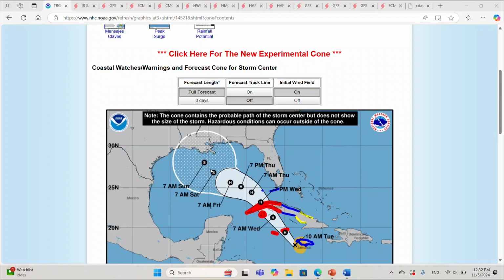On the current trajectory, it looks like it's headed towards Louisiana. But do not be surprised if we see more shifts either west or east. Right now, based on the look that I saw, I'm not surprised by the further west track. But again, we'll dissect this as we go through the video.